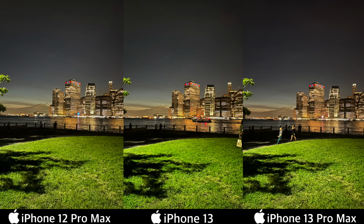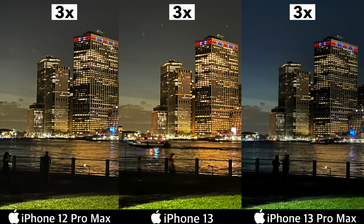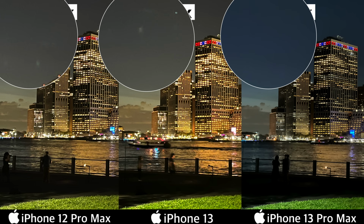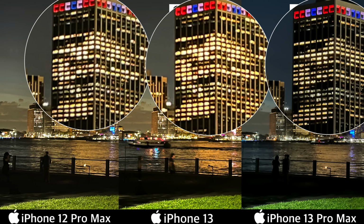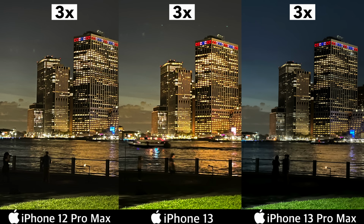The thing I was most curious to test out was the night mode on the telephoto camera of the iPhone 13 Pro Max, and I have to admit that I'm impressed. First of all, there is a lack of noise in the sky. Second, guys, look at this grass. It's so sharp and crisp. And finally, look how sharp this building looks. Wow. And by the way, I like that the overall photo from the 13 Pro Max appears darker because this is the closest to what I saw with my own eyes.